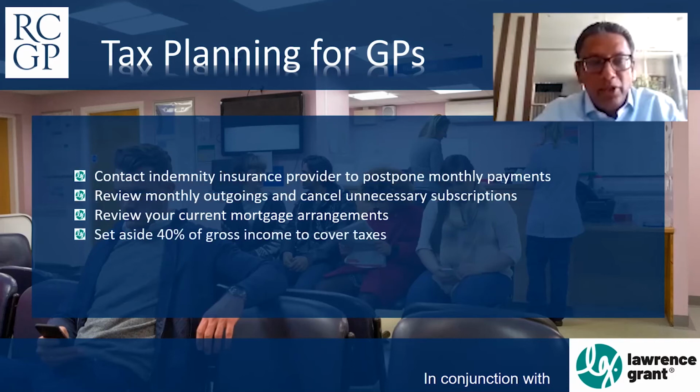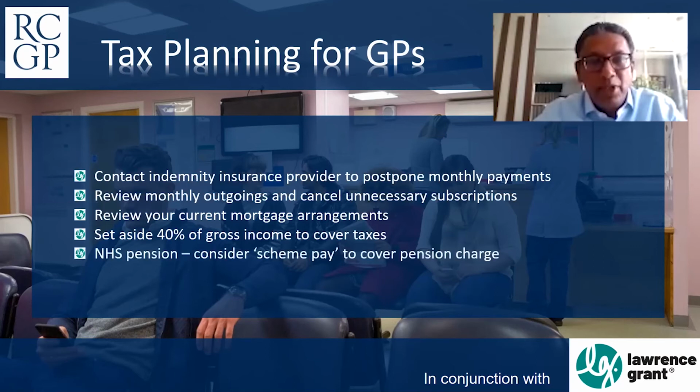As a rule of thumb, you should set aside about 40% of your gross income to cover taxes. Ideally, you should have a separate bank account to ensure that this is kept separate from your monthly outgoings. If you do have an NHS pension and you're subject to a tax charge due to excess pension contributions, you should consider scheme pay to cover the pension charge.